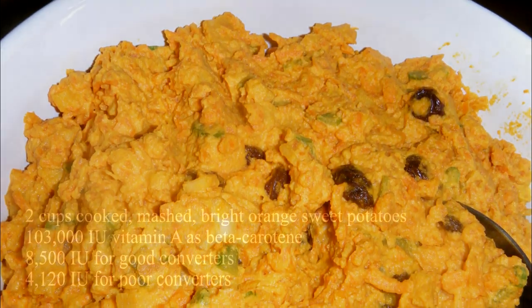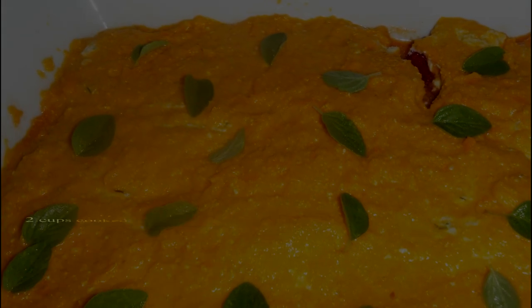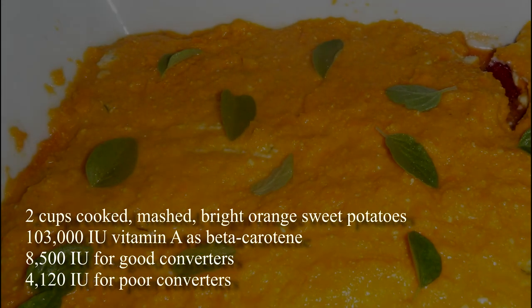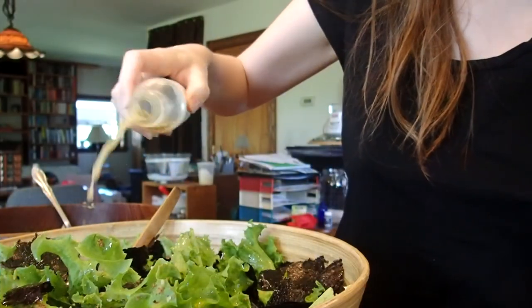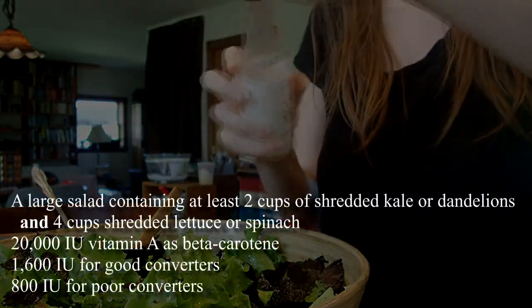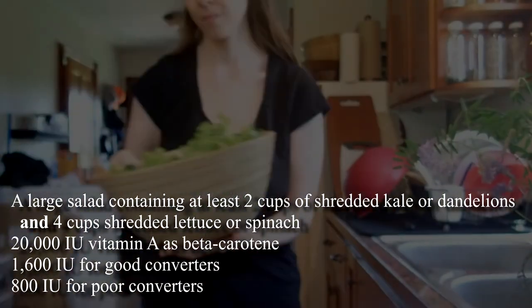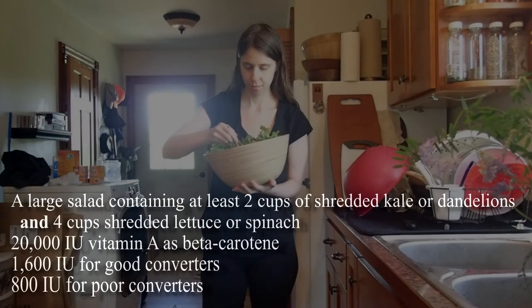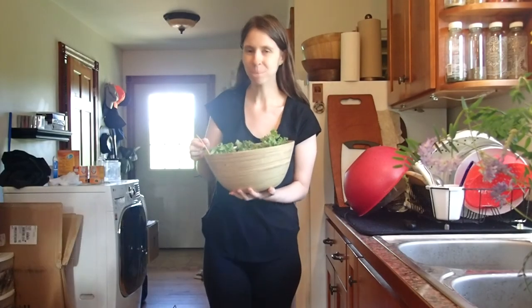2 cups mashed bright orange sweet potatoes, which is 100,000 IU of beta carotene, but that only works out to about 8,500 IU for good converters or 4,000 IU for poor converters. And/or a large salad containing at least 2 cups of shredded kale or dandelions and 4 cups of lettuce or spinach, which is about 20,000 IU of beta carotene, which works out to about 1,600 IU for good converters or 800 IU for poor converters.